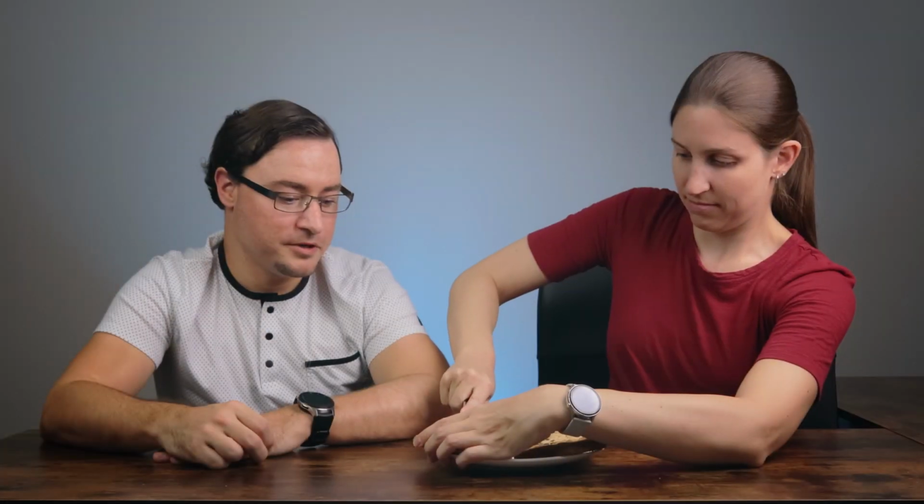It really does cut like Play-Doh. It even feels like Play-Doh. In fact, we could probably roll this up into a ball and make like a little house or a person or something.